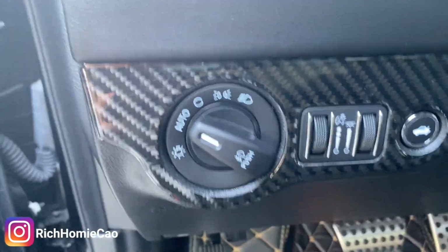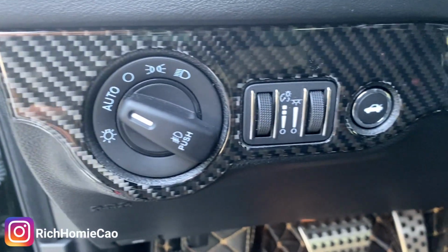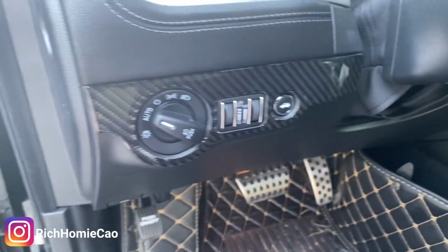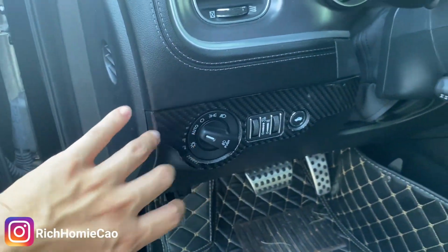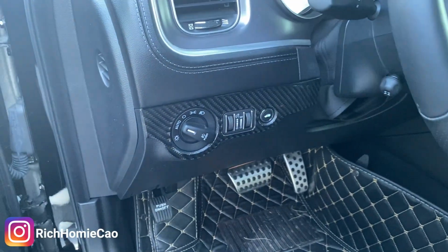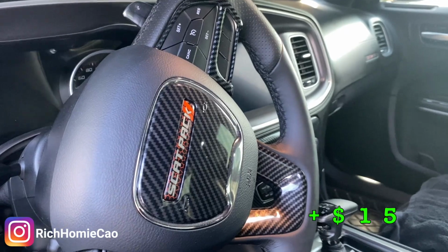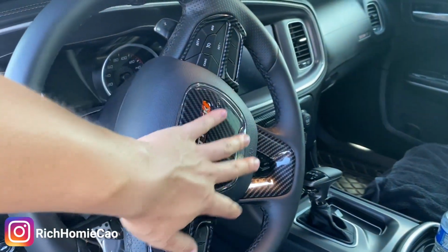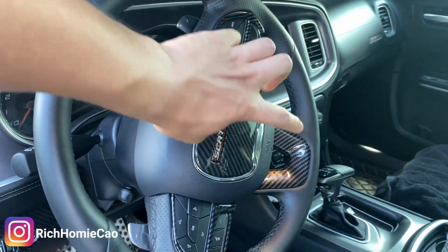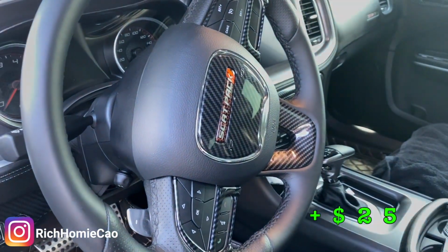And then you have this carbon fiber trim. It's a different design than here. I personally like this design a little bit better. It has a little 3D type look. But around this, the headlight switch and interior switch, and then the trunk button, this was about 15 bucks. And then you have the carbon fiber trim around the steering wheel. So this piece, and this is about $25.